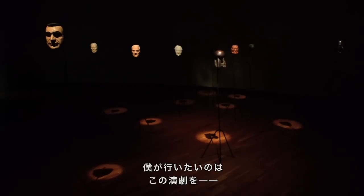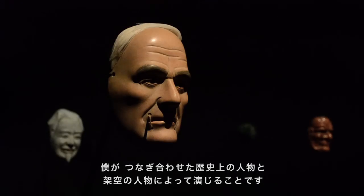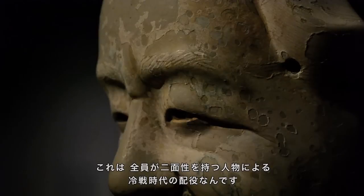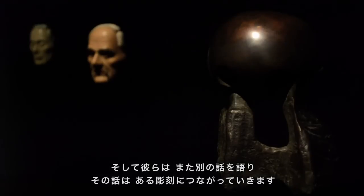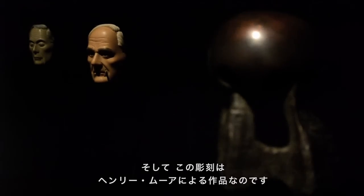And what I'm proposing is that play is then performed by a kind of group of historical and fictional characters that I've kind of pieced together. This is a sort of Cold War cast of characters, all of which have their own kind of double identities in a way, and they're telling a rather different story, a story that's connected, which is a story about a sculpture, which has a double life, a bit like the young noble boy trying to make a new life for himself. And the sculpture was by Henry Moore.